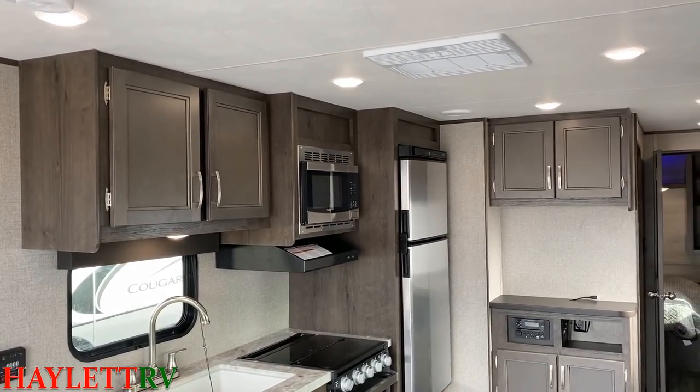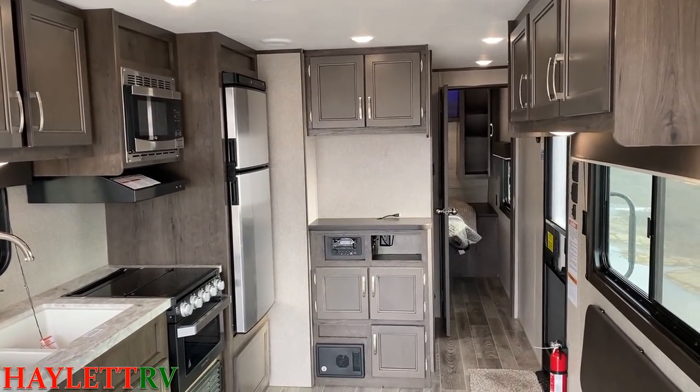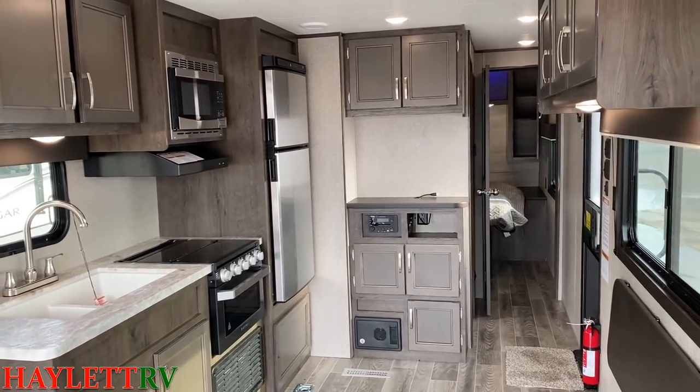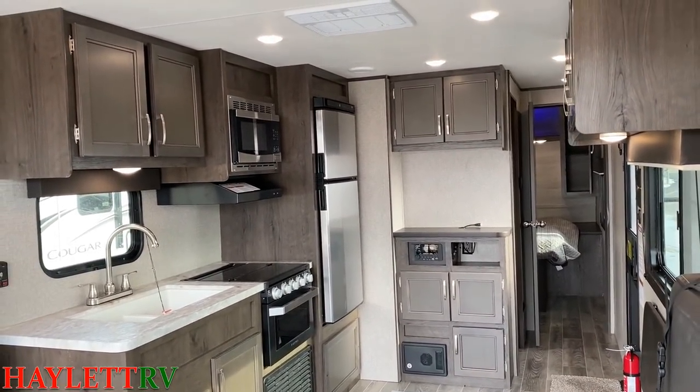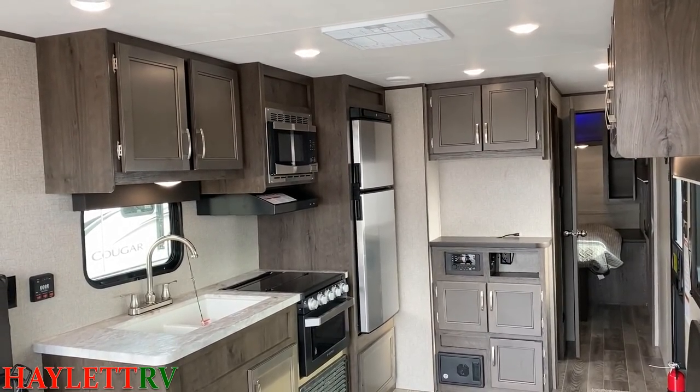Like, because think about it, if this was not a central air conditioner, how exactly would you expect the bedroom and the bathroom up front to stay evenly cool? Now, we carry a couple brands at Halet RV that have this floor plan that don't centralize it standard. We build that in optionally every single time, so you ain't gotta worry about it.